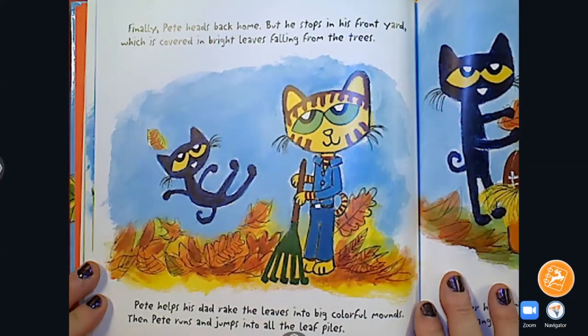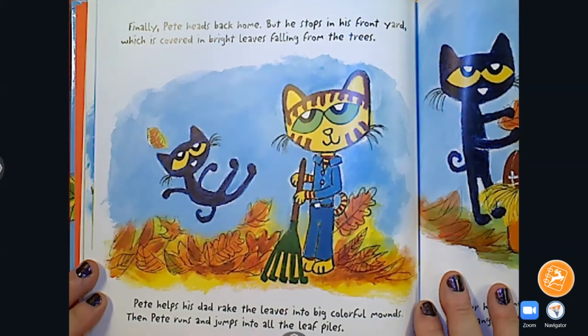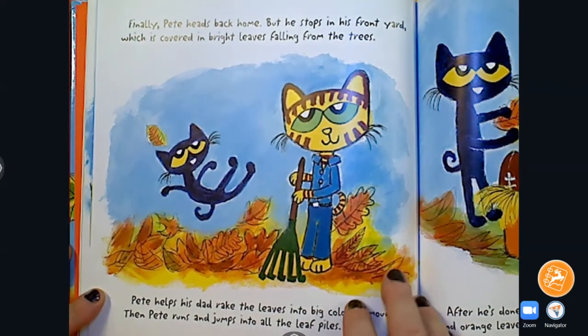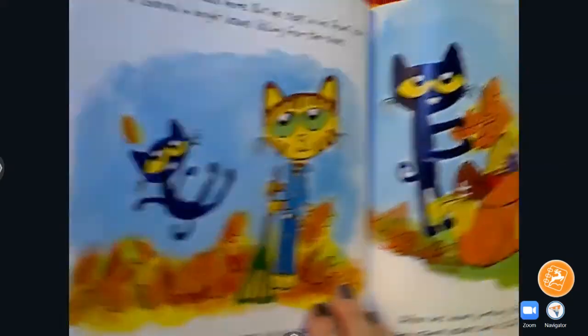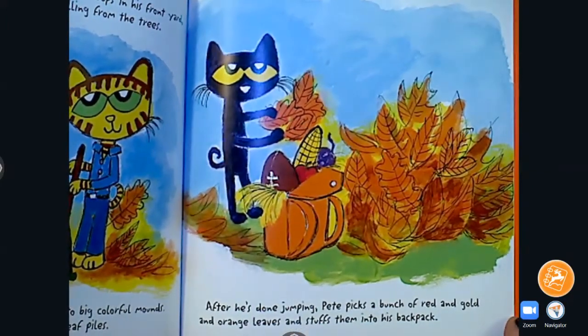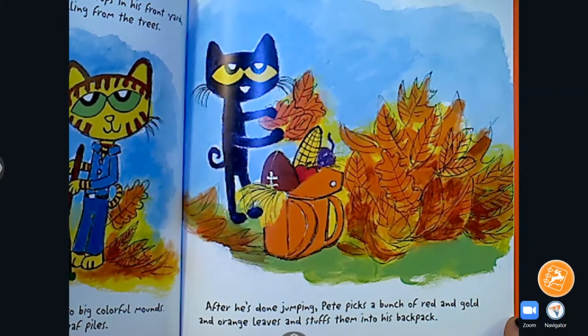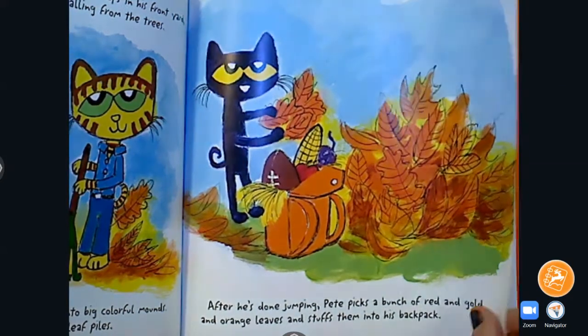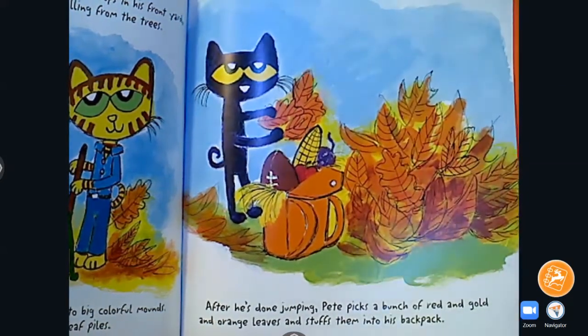Finally, Pete heads back home, but he stops in his front yard, which is covered with bright leaves falling from the trees. Pete helps his dad rake the leaves into big, colorful mounds. Then Pete runs and jumps into all the leaf piles. Jumping into big piles of leaves is so much fun. If you have never tried it before, you should sometime. Mrs. Fontenot used to do that when she was a kid. After he's done jumping, Pete picks a bunch of red and gold and orange leaves and stuffs them into his backpack. What do you think he's gonna make with everything in his backpack?